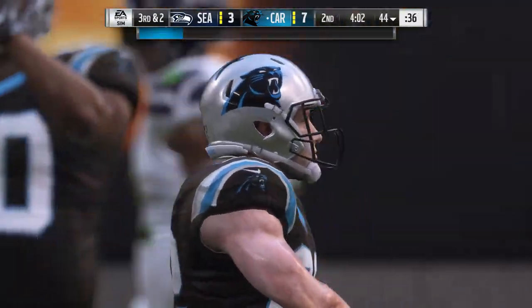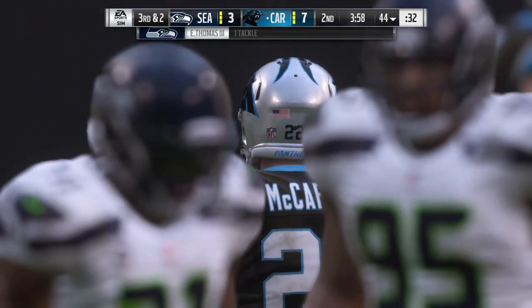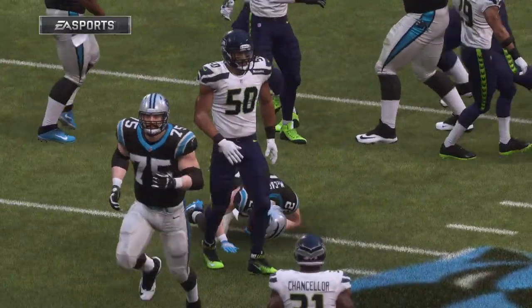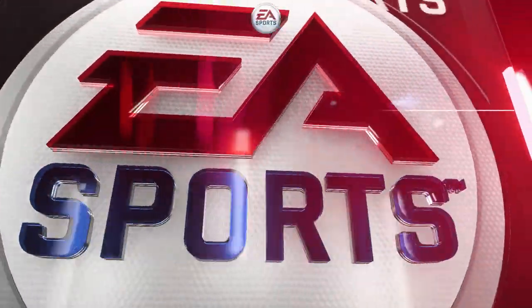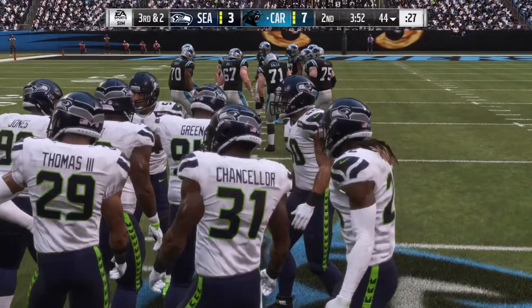A nice job to get eight there after the incompletion, and now they'll look at a third and two coming up. And after that type of a run, there's some talking going on down on the field, but it's not trash talking. The guy who just carried the ball, he's going back and telling his offensive line, great job, keep it up, and we'll break that one soon.